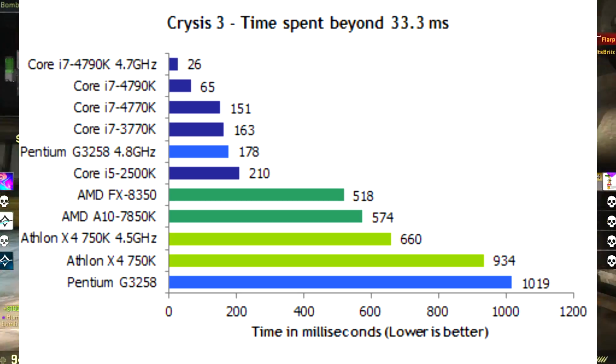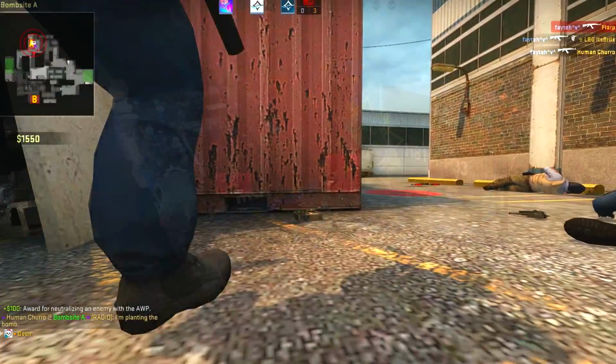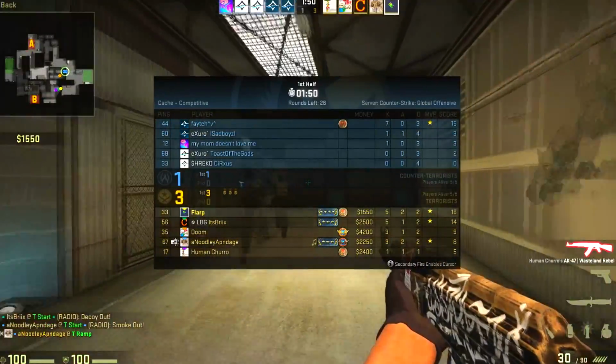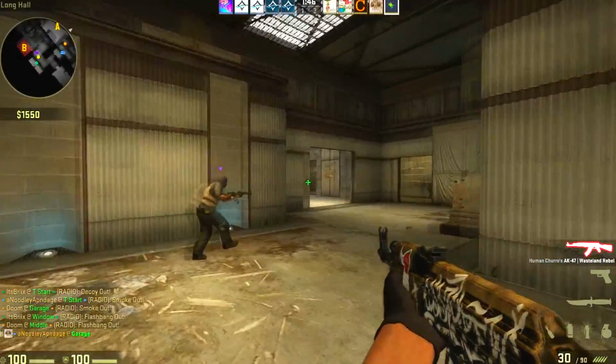Now that we have that out of the way, we're going to move on to the motherboard. I picked out the MSI H81M-P33 Micro ATX LGA 1150 motherboard, coming at $43.98 from Newegg. This motherboard is a Micro ATX motherboard, however it will do the job just fine for our build. It is relatively cheap, actually very cheap, and it has good reviews.